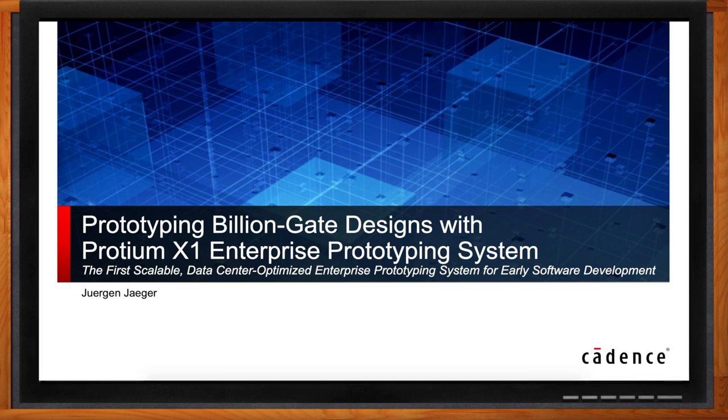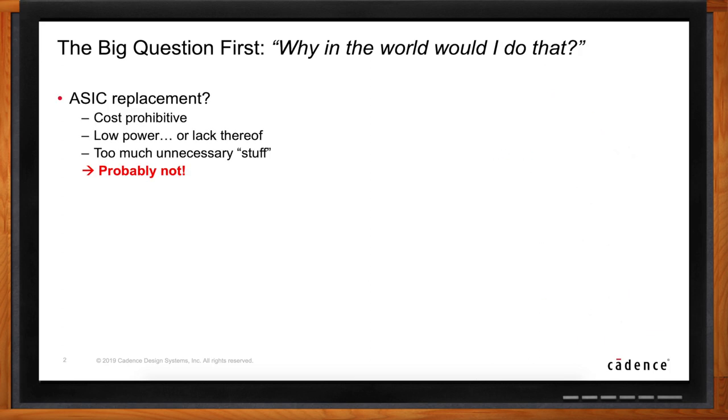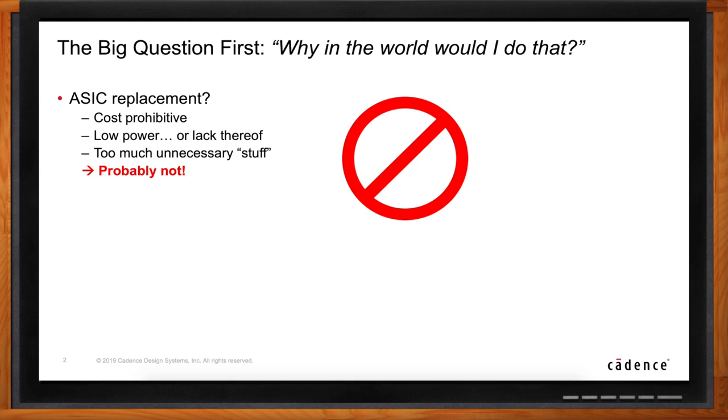So today's FPGAs can fit up to about 25 million gates. So why in the world would you try to fit a billion gates into a whole lot of FPGAs? Some customers or some companies are trying to use it as an ASIC replacement, which probably is not a good idea. You would need 40 or more of the biggest available FPGAs, every single one costing thousands of dollars. A billion gate ASIC may cost you only a few hundred dollars. Add to that power requirements, board real estate, and so on, and the probably not becomes a definitely not.